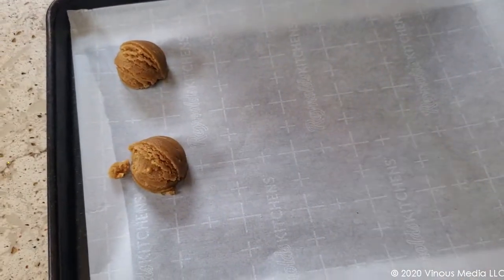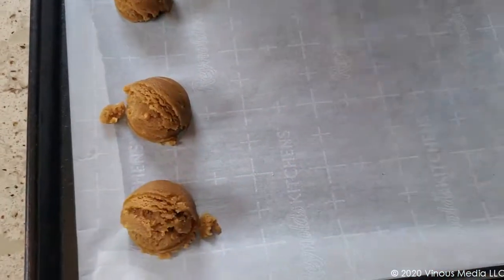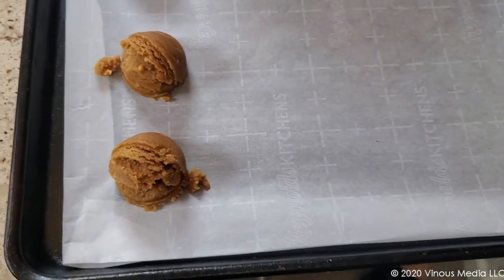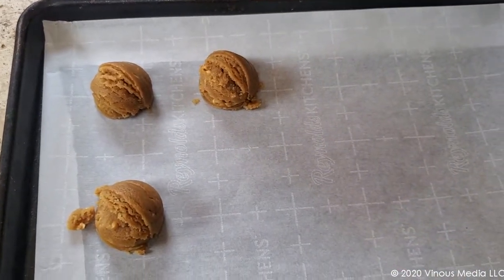So I'm going to dish these out the same way I did the chocolate chip cookies. About 12 to a sheet. They are going to spread.